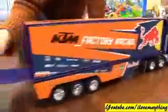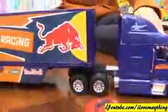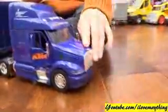KTM. Oh, you can open the trailer, huh? Oh, I see something inside. What is that? Get it, mommy. Oh, a convertible car. Ford Cobra. And another muscle car. I see, huh? KTM. Oh, you can open the doors. But not the engine hood, huh?